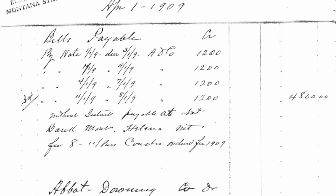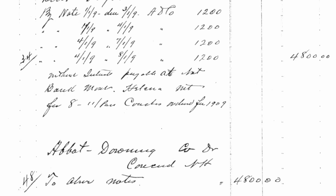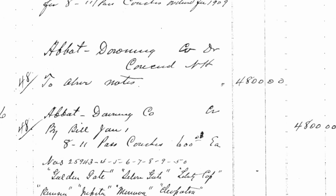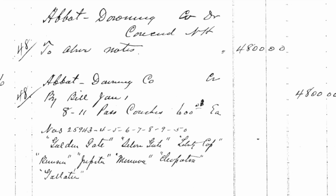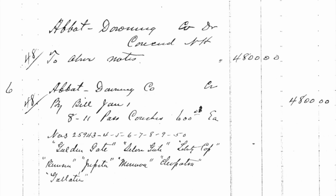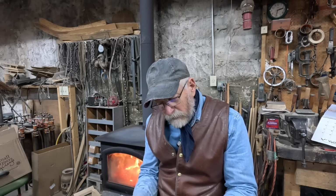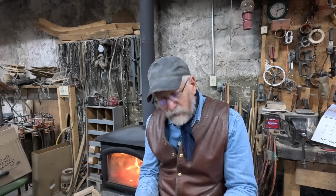If we continue on, we're up into April 1st, 1909. Toward the bottom of this page, we see that they purchased 8 11-passenger coaches. Now it's $600 apiece. The numbers she has noted here are 25,943 all the way up to 25,950. We also see the names here: Golden Gate, Silver Gate, not sure what the next one is, then Jupiter, Minerva, Cleopatra, Gallatin. I'm not real good at reading her handwriting, but here we have 8 more. But we're still not into the 26,000s as of April 1st, 1909.